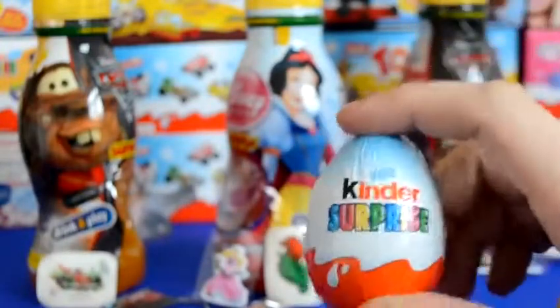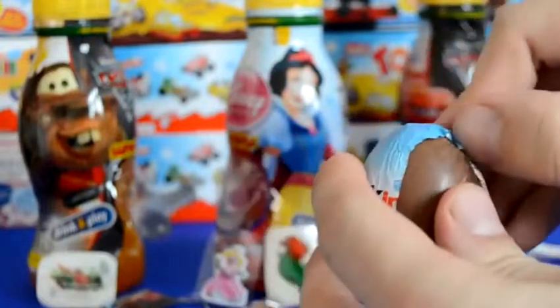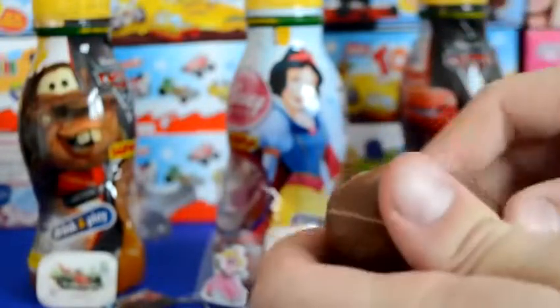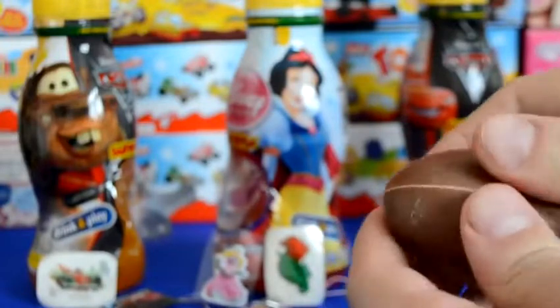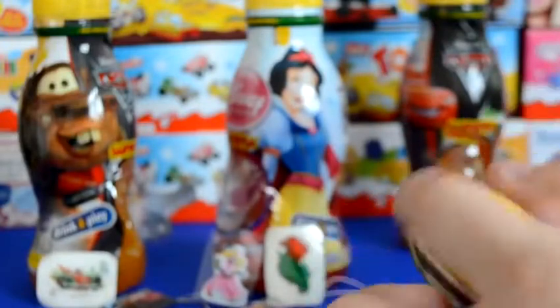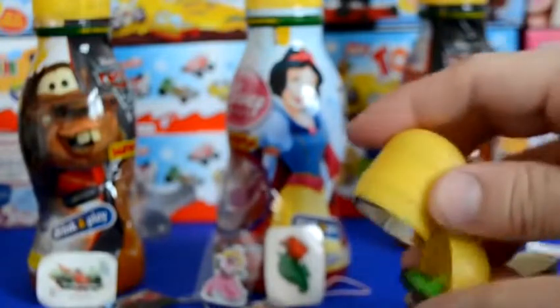So let's take a look at a Kinder Surprise egg and compare what we get. I just thought them drinks are really cool. You know, kids are going to love them. They get a really nice drink and they get a tattoo, key ring and a sticker, which is really fun. So let's take a look at what we have.